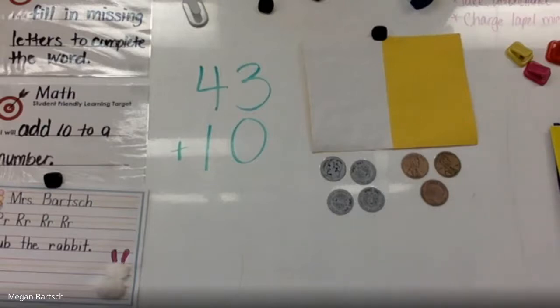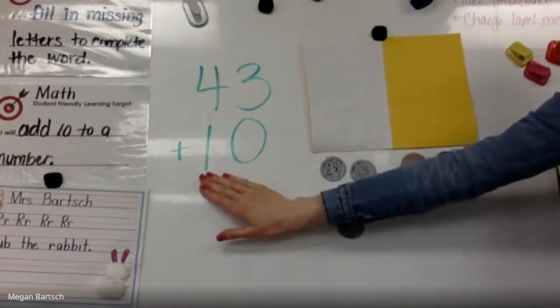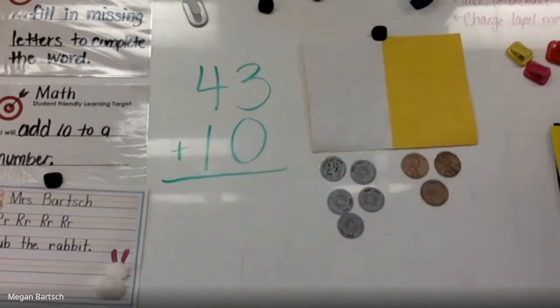My loves, out of your bag or out of your dish, take one more dime. You need to put it here on the white side, on your dime side. Take out one more dime because I added 10 cents. A dime is 10 cents. Bridget, you are so fast, my sweet. Good girl. You just had it out right away. Your hands aren't touching your money. Good girl. Yep, take out one more dime.